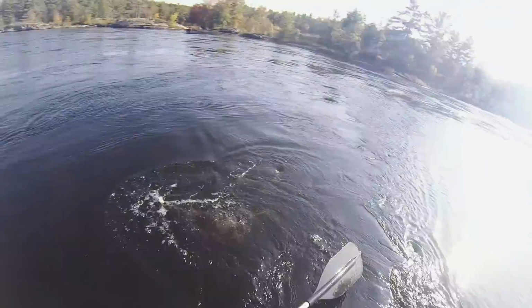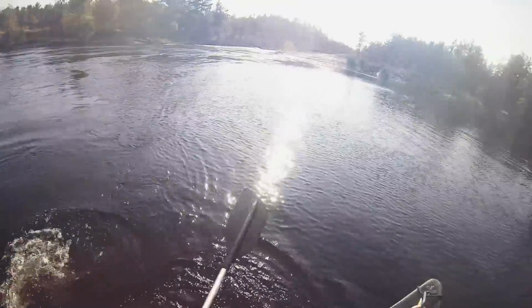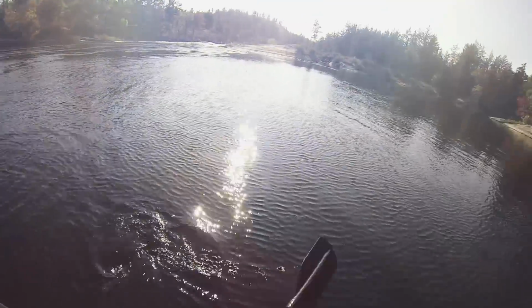I just want to have a closer look at this. If we can land, oh, the channel there. That's the problem, there's all these bloody side channels which open up.